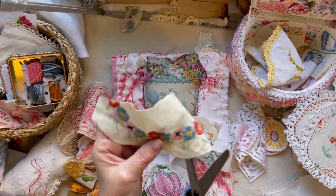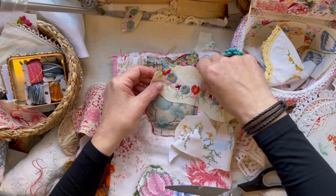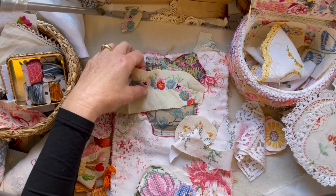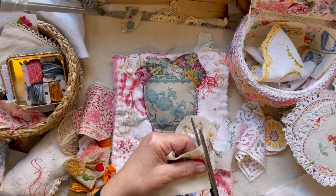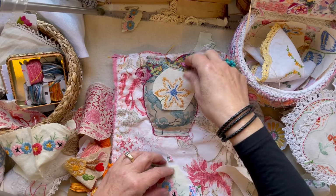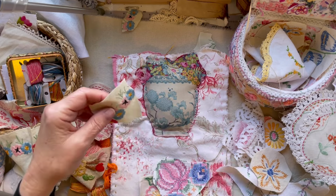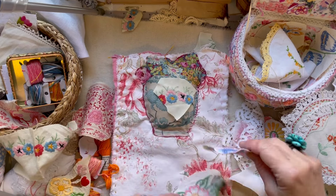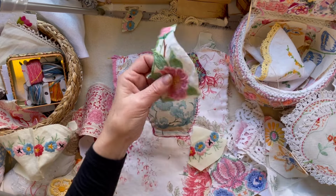It just came to me. Here we are. That's going to fix it. Not that it was wrong. Are they the ones I just cut off? Oh, there's another pretty one. Oh, let's just do some cutting now.